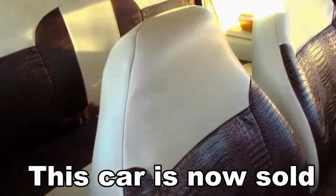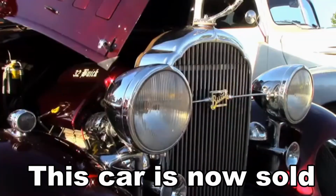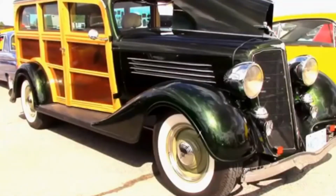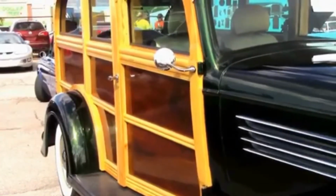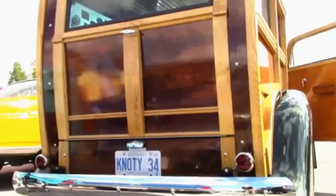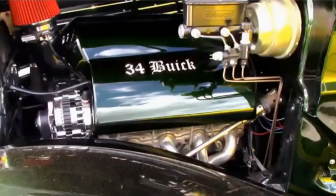This car is up for sale, but it comes with a pretty heavy price tag for those connoisseurs of fine automobiles. You may recall Ken's 34 Buick Woody that started out from literally nothing. All the oak and walnut came from his own property. You know, Buick didn't make a Woody in 34, but Ken has done an outstanding job in making this one.